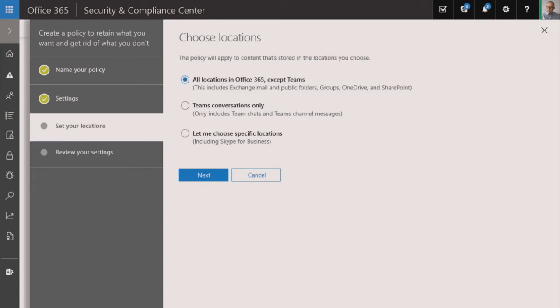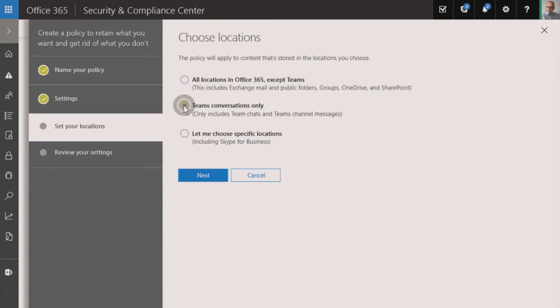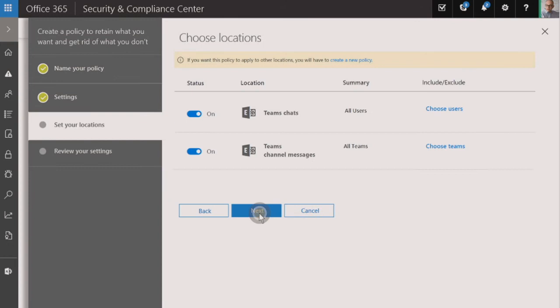So in your set your location steps, if you want to create a policy for Microsoft Teams chat and channel message data, you would pick the middle radio button and target Microsoft Teams conversations only. And then you would have two different location rows, which would be Microsoft Teams chats and Microsoft Teams channel messages. The reason we've done this is because we've heard a lot from our customers that they tend to treat chats as more transient back and forth conversations between users which are non-project related, but they tend to treat channel messages as more project-oriented communications that they want to be around for much longer.